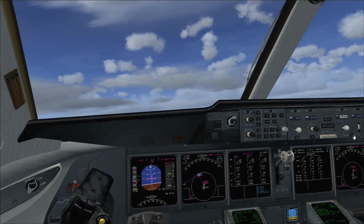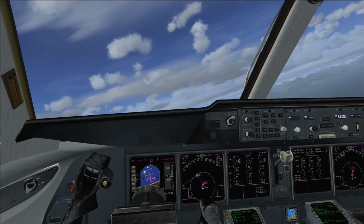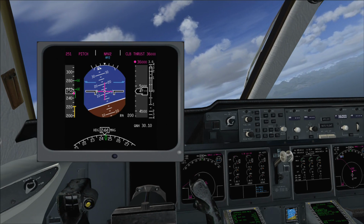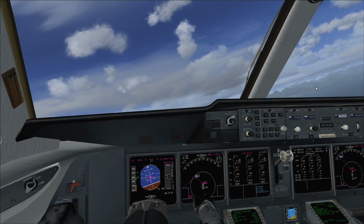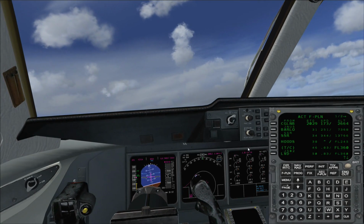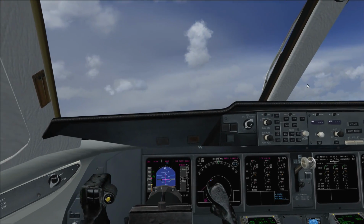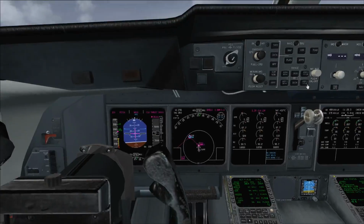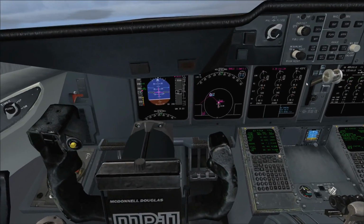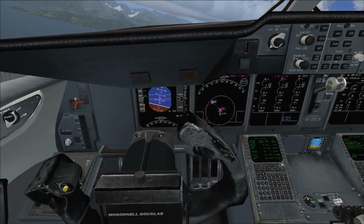Just click auto flight again. See if she does a little better this time. So we were too fast. Need to get this back over on the flight plan. There we go. Click off this auto brakes. There we go.